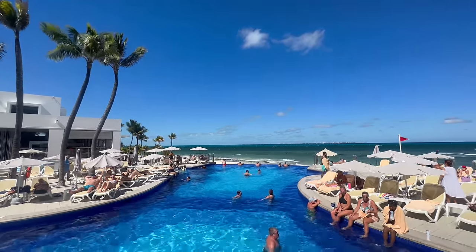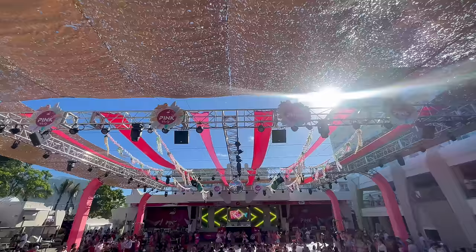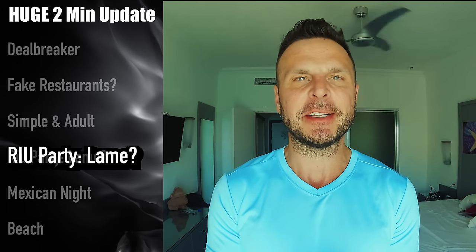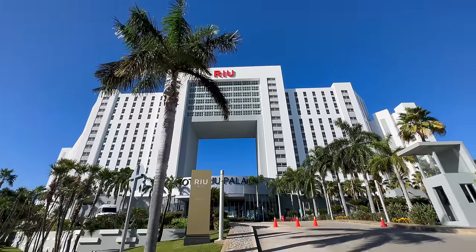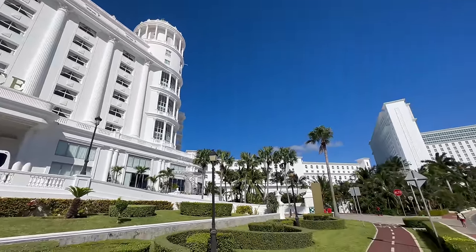And then there is the Riu party, which was a disappointment, only because I've been to the ones in Cabo and in Punta Cana. If I had not been to those, I wouldn't know any better, I wouldn't know the difference, but certainly underwhelming. Considering Cancun is high in energy and also a top Caribbean destination, also considering that it is Riu Mania here, I think there are at least 8 properties in the Cancun area, all of them having access to the Riu party.